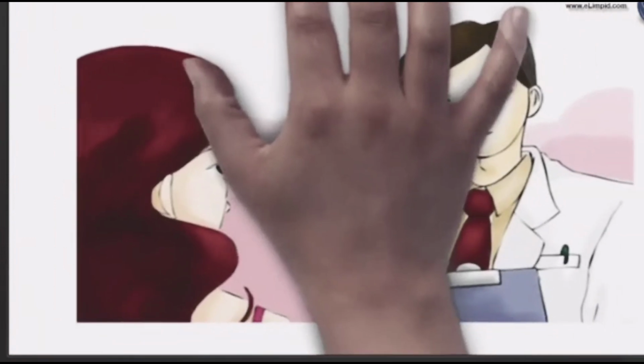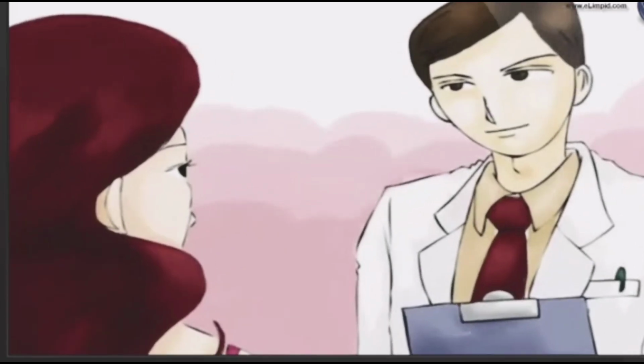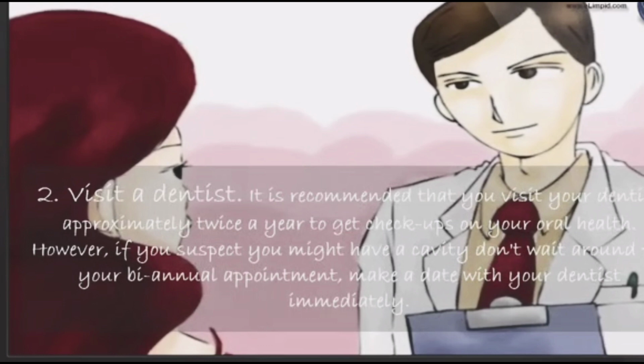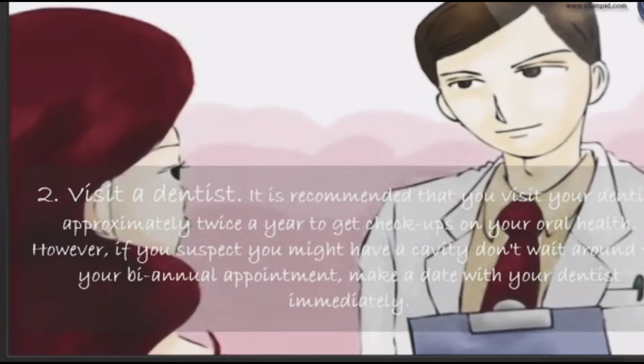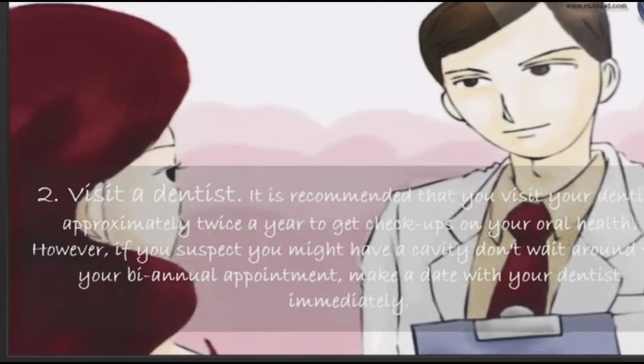Visit a dentist. It is recommended that you visit your dentist approximately twice a year to get checkups on your oral health. However, if you suspect you might have a cavity, don't wait around for your biannual appointment. Make a date with your dentist immediately.